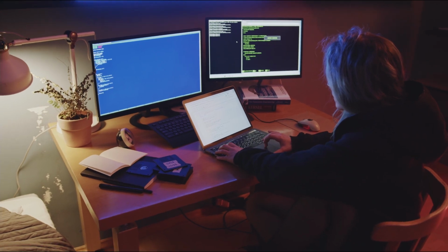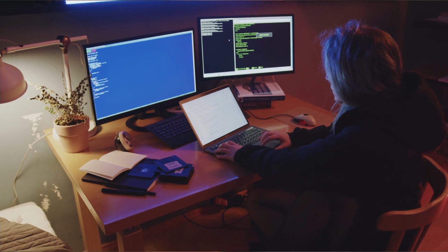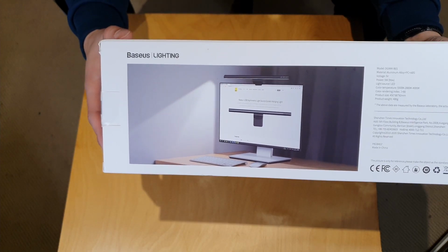The best monitor light bars can brighten your workspace for easier reading without boosting the brightness of the screen, which can be taxing on your eye. Light bars usually don't take up much or any additional space on your desk.